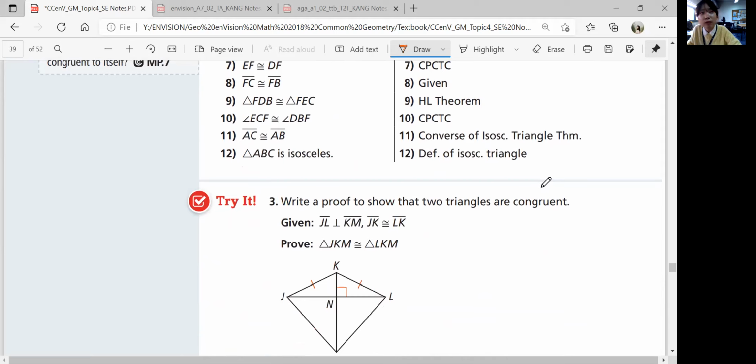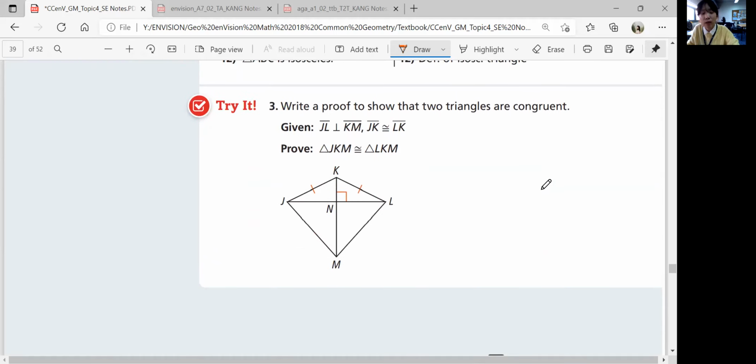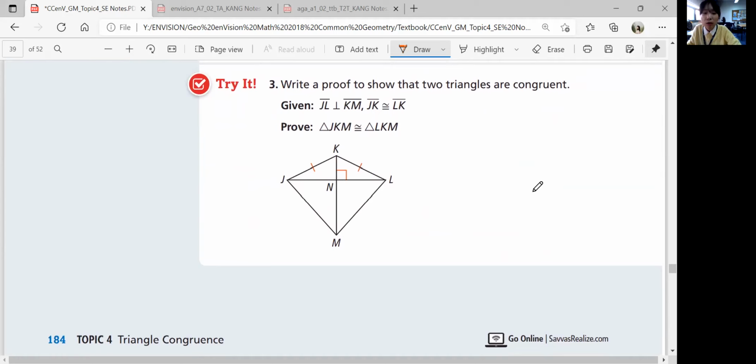Let's try number 3. Let's write a proof to show that these two triangles are congruent. All right, work on it, think about it, come back when you're ready. So remember, when proving, you can either use the two column proof like we just did in example 3, or we could do a paragraph proof, or a flow proof where we have a flow chart. I'm going to use a two column proof as well, which means I'm going to write statements in the left column and reasons in the right column.